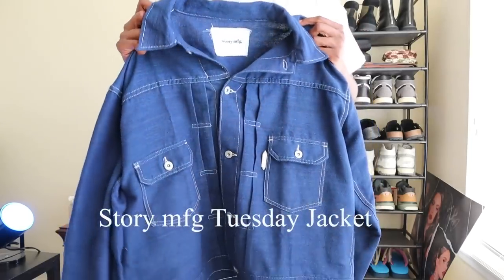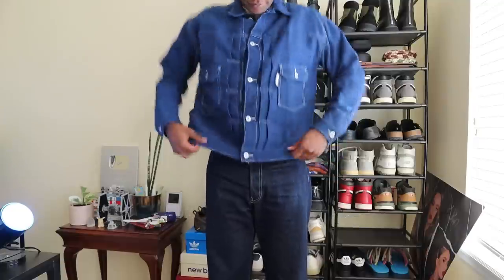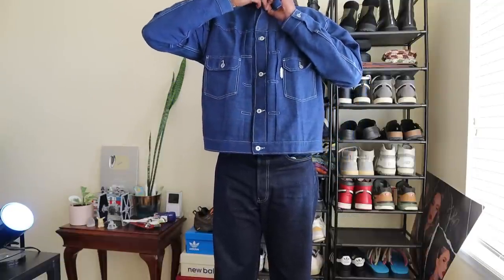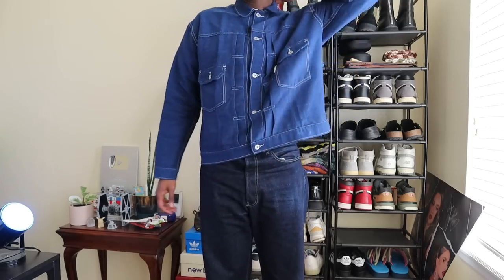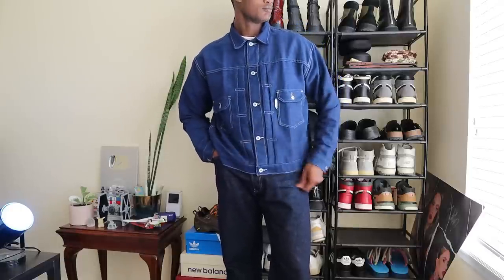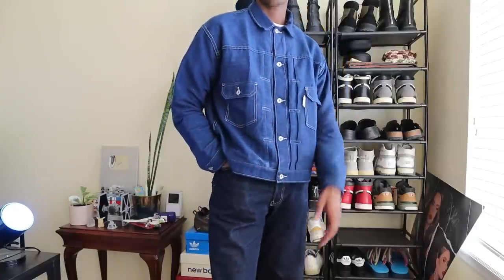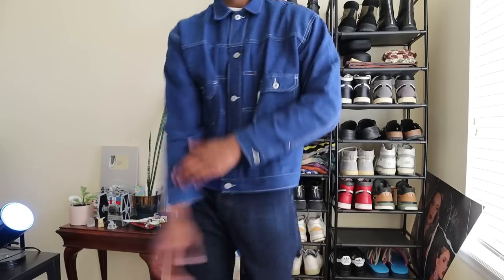Moving right along to light jackets. The first jacket you're seeing is Story MFG's Tuesday jacket. This is modeled after the iconic Levi's Type 2 jacket, but the fabric is a hand-loomed cotton, I believe. Either way, it's hand-loomed, and it is unlike denim. It is this really fun textile that adds a bit of light layering to an outfit, but it's not suited for the fall or the winter. It's super light, so it's more of a spring summer kind of jacket, in my opinion.